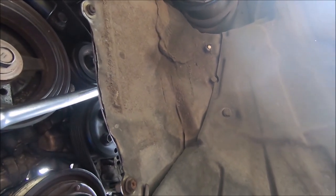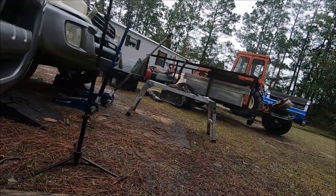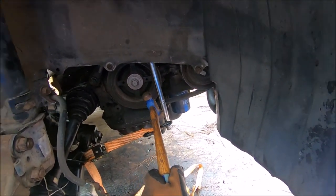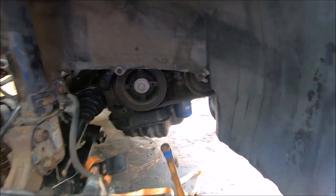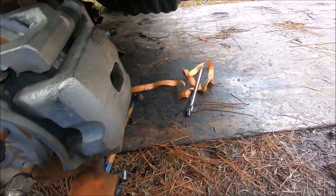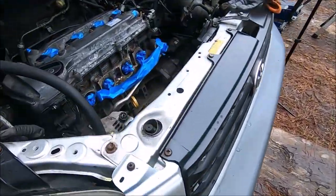Well, we'll just smack that off with a hammer and then we'll be good to go. Let me get my hammer. All right, let's release this tensioner. Can do this left-handed, so if I miss, it's not my fault. There we go. Belt tension released. Even got auto tool removal here. So that's an easy way to do that.